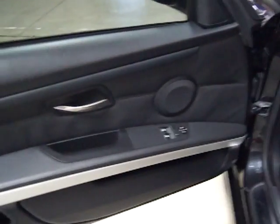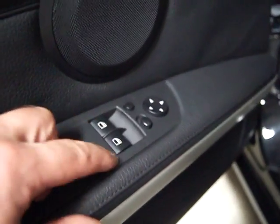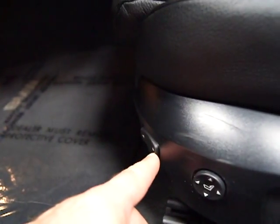So there's your door trim. It's got brushed aluminum trim. You've got power folding mirrors, which is a little uncommon for a 328. Power mirrors, of course, windows. So you've got driver's side memory. You've got lumbar. You also have a sport seat.